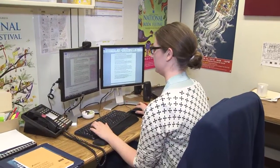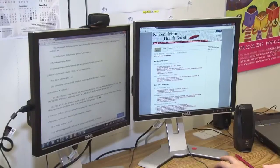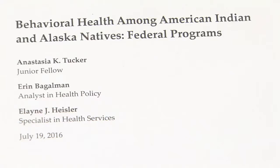I'm working with the Congressional Research Service with 2 analysts, and I'm helping them compile a report on behavioral health issues among American Indians and Alaska Natives. I'm studying library and information science, and I have an interest in both librarianship but also research, and I am particularly interested in Indigenous systems of knowledge. And this report seemed like a really good fit and a utilization of both my interests and also research on a scale that I've never done before.